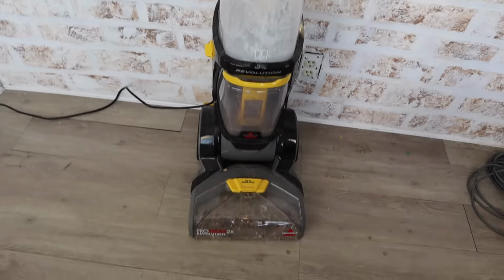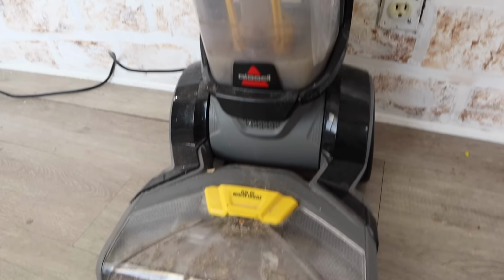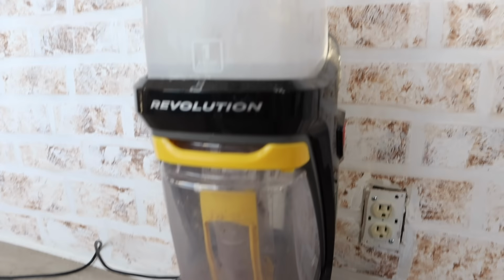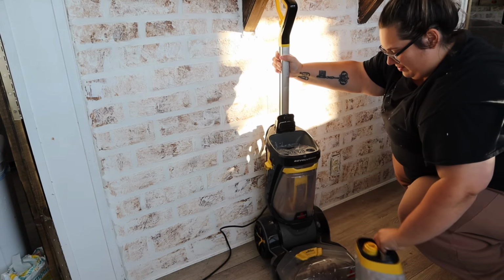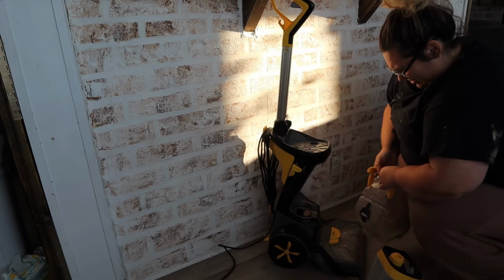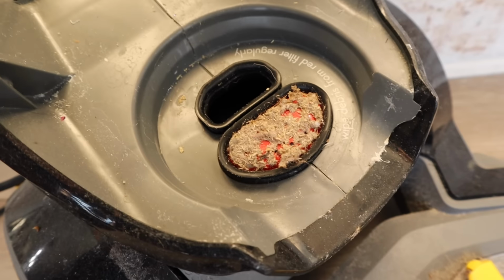Then the carpet cleaner, the dreaded carpet cleaner. So that is old carpet water. Dookie water is what I like to call it. That is the state of my brush area. And then the area you just saw me take off, sorry, my grammar, I know.